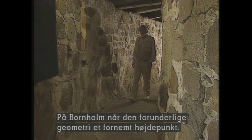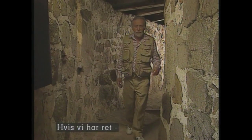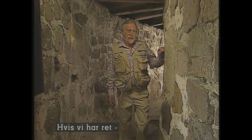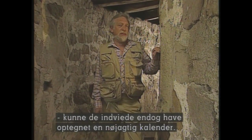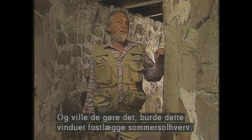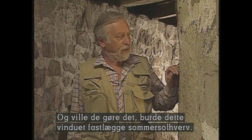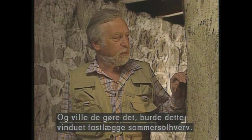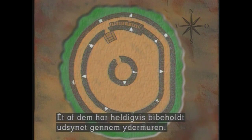At Bornholm, the geometric wonder reaches its full and finest development. If we are right, the initiates could even have marked out for themselves a beautifully accurate calendar. And if they decided to do this, then this window should fix the summer solstice. As we can see, the inner windows are very precisely shaped. One of them fortunately still retains its view through the new outer wall.